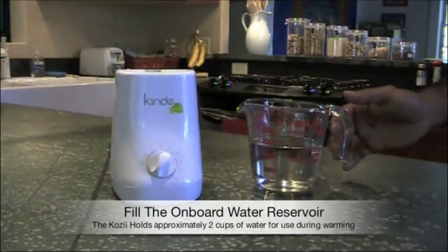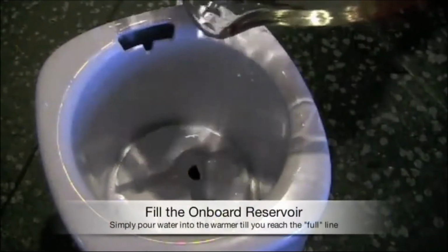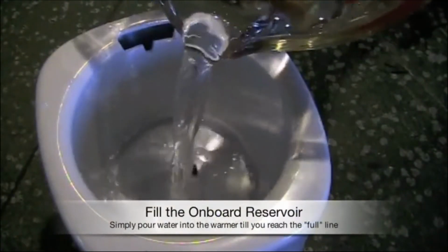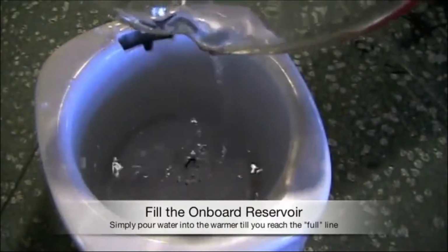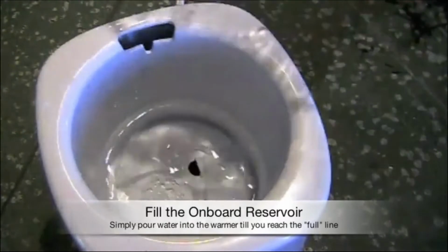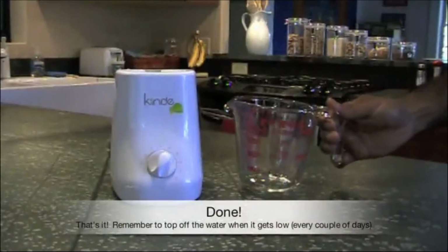Kozii has an integrated water reservoir, eliminating trips to the sink each time you warm your child's meal. The reservoir holds approximately 2 cups of water. Simply pour water directly into the warming chamber until the water reaches the full line at the bottom of the chamber. You may have to top your unit off every couple of days, as warm water naturally evaporates over time.